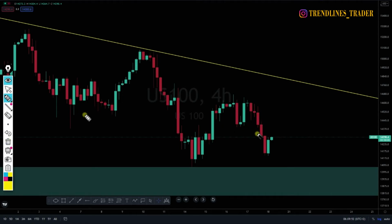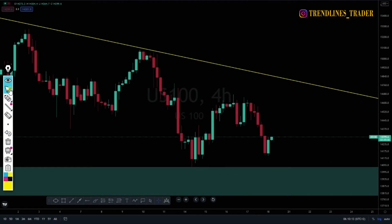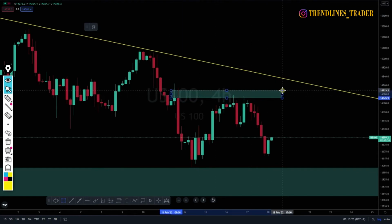I don't see us pushing downwards. No, we already rejected this area, the previous support. As you can see, our price is about to push towards the initial resistance. I hope you are able to get what I am showing you. This is a structure that I see.